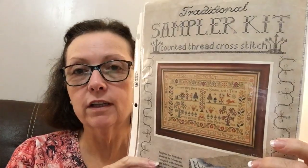Here is Time and Seasons Sampler by Maureen Blackburn. I want to do this one. I started this years and years ago. I made a mistake in the border and messed up my fabric, and that was all she wrote. I haven't even started it since, but I want to start it again.